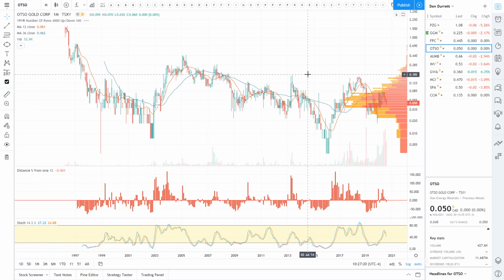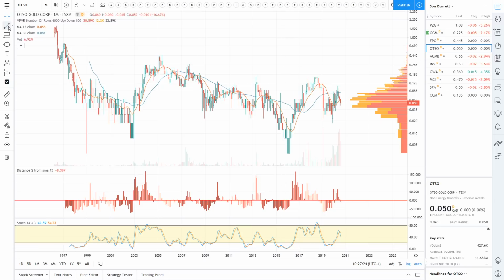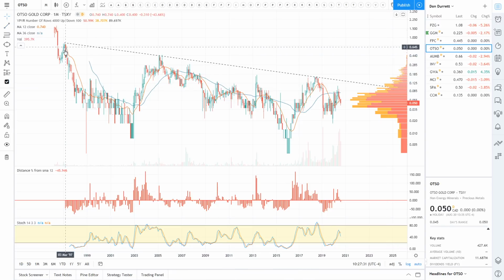OTSO Gold Corp. What am I looking at? You should be telling me, Patrick, there's a trend line. Don't you see it? You're so slow. 1, 2, 3 tests, just beautiful. And right now consolidating, still doing higher lows.